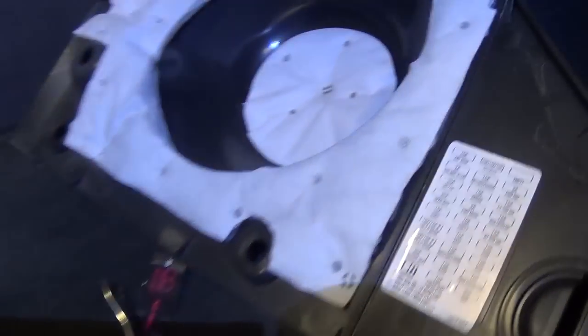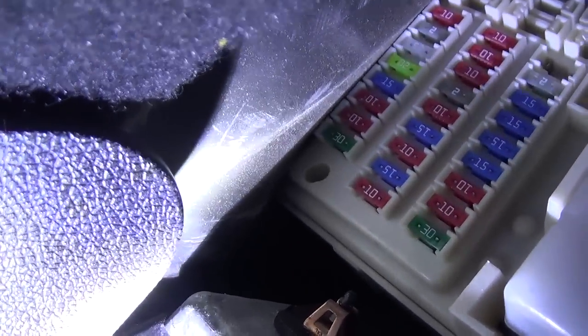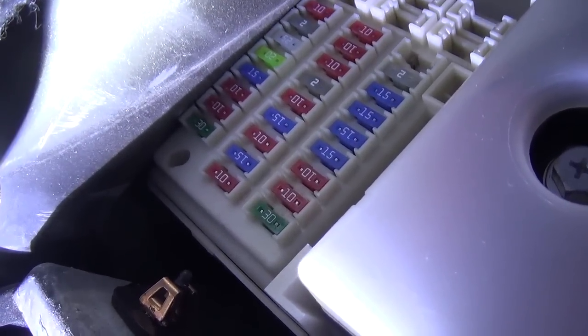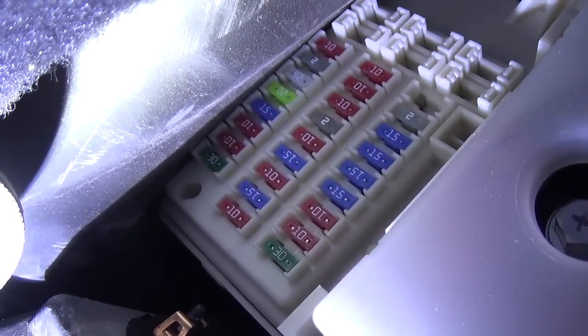Alright, we got this little plastic panel off. There is our fuse layout, and you can see the 2 amp power mode fuse is right in the middle. Now I'm going to try to get you a shot of the fuse block here. There it is. There you can see fuses. Now I'm going to do a very thorough visual inspection here and see if we can notice any signs of water intrusion. And if not, I'm going to pull that 2 amp power mode fuse and see what happens on the dash when we try to start this car. So, be right back.